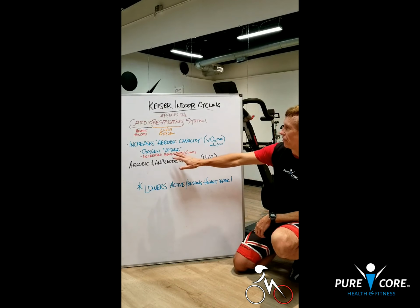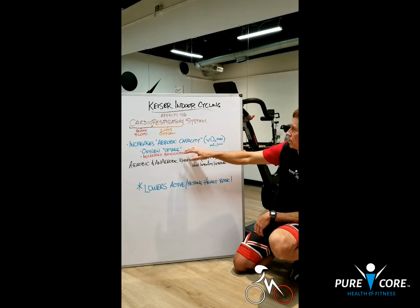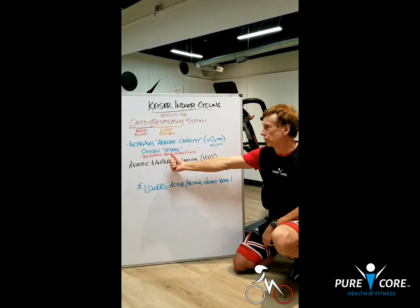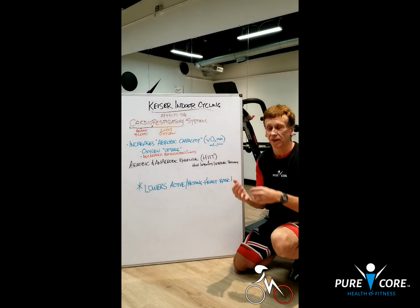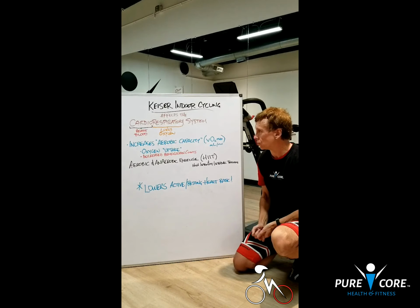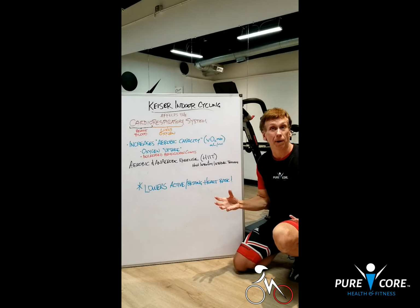So that's what we're looking at doing: increasing our aerobic capacity, being able to take in the maximum amount of oxygen, increasing our overall oxygen uptake, and also increasing our actual blood vessel size. Our heart can increase over time, as well as our hemoglobin counts. And we do that through aerobic and anaerobic exercise here on the bikes.